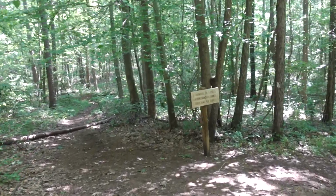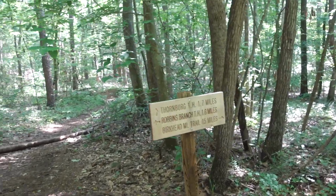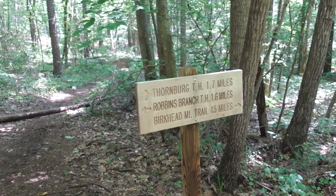Alright, we've come to an intersection here where Thornburg trailhead breaks off and goes that way, and we're going to continue on Robbins Branch Trail. We've reached Robbins Branch. We've got to cross this little kind of dance along the branch here for a bit before breaking away.